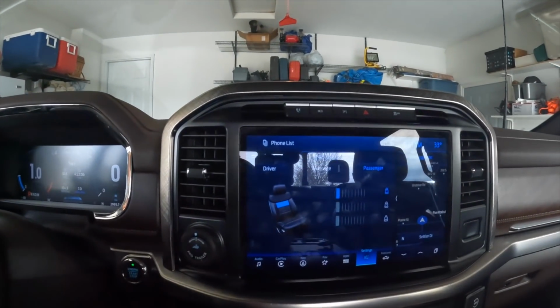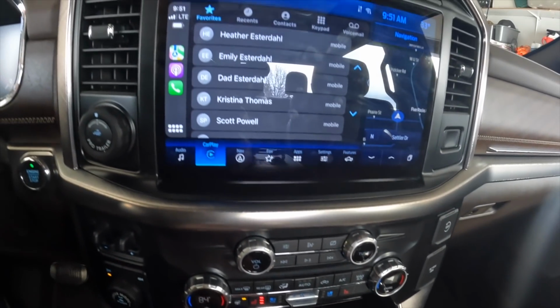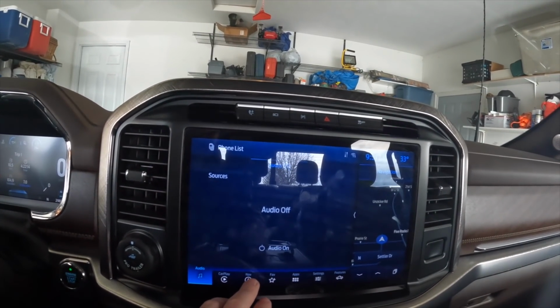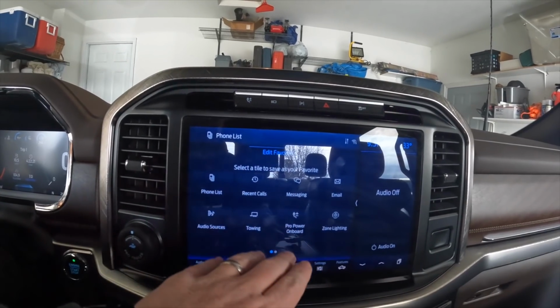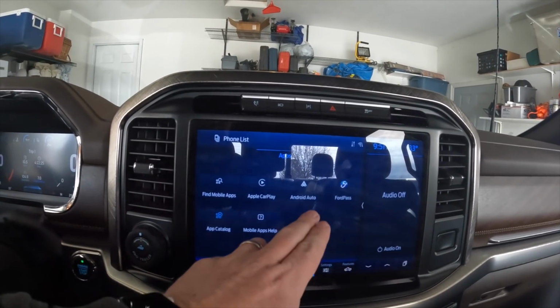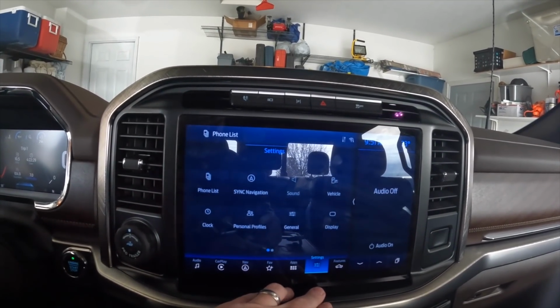So let's look at more features. I have CarPlay. It is going to be wireless. You have Android Auto as well. I have auto, that's off. Navigation, what's nice is it splits the screen. I can do my fave and look at favorites. I do have apps I can add to the truck, like Android Auto, Apple CarPlay, the FordPass app, and I have settings. I can do a lot.